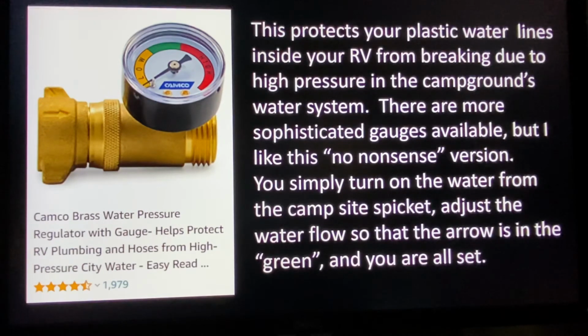And yes, there are gauges out there that give you the exact pressure reading, but I call this the no-nonsense version because you simply hook it up to the spigot, screw your hose into the outlet side, and then adjust the spigot so that the pressure falls into the green area. Then you're safe in terms of the water pressure for your plastic tubing in your RV.